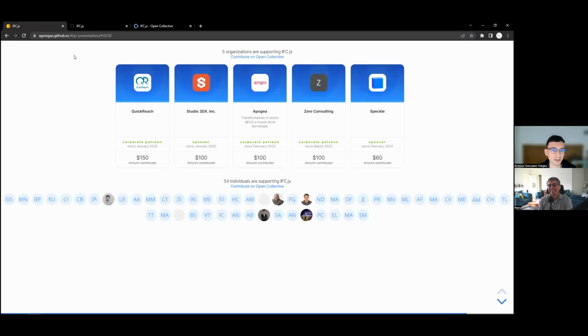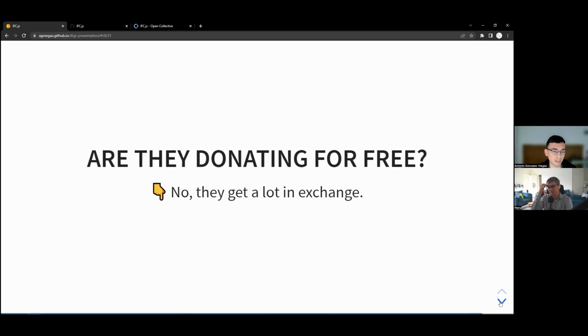So that is where we are in terms of contribution and so on. This is just starting, but we are very optimistic and we hope that this will get us very, very far.